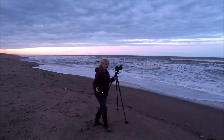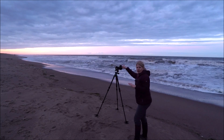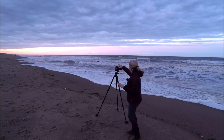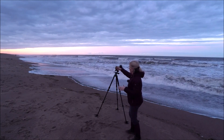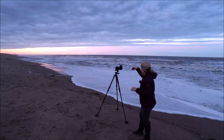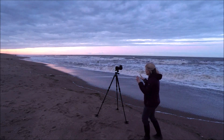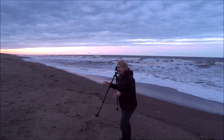And I think that's about it. I am tempted to shoot down the beach. I don't know if you can see, but there is some beautiful pastel sky down there, and occasionally we get some nice reflections in the water that's sweeping back out to sea. And we've got some jagged edges, and I thought, oh, I don't know, that might work. You don't know unless you try these things.